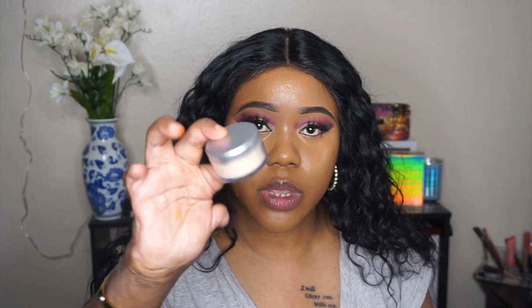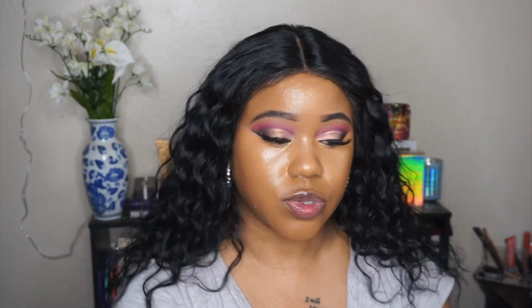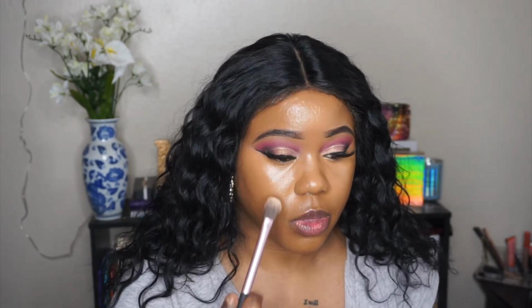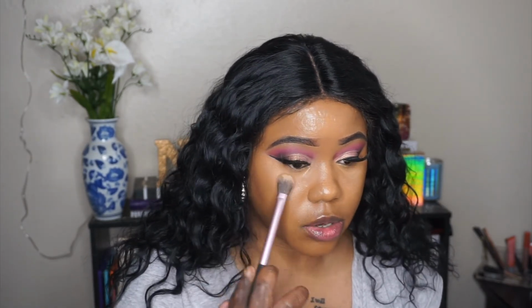Now, for setting powder, Range Beauty also has a setting powder, and it is a translucent mineral powder. And this is what it looks like. I picked up the shade medium, so it kind of has like a pink undertone to it. And I'm just going to use that to set my concealer. So this is the powder, and just tap off the excess. Pretty good job with setting my under eye.